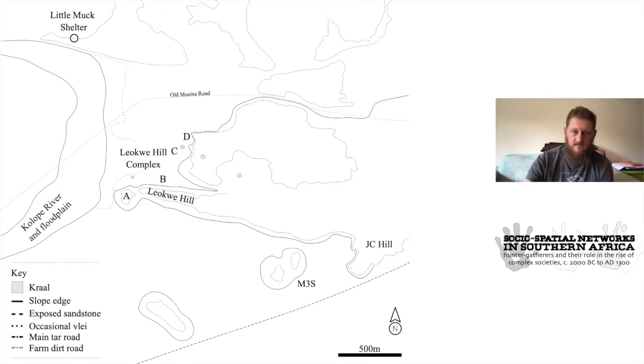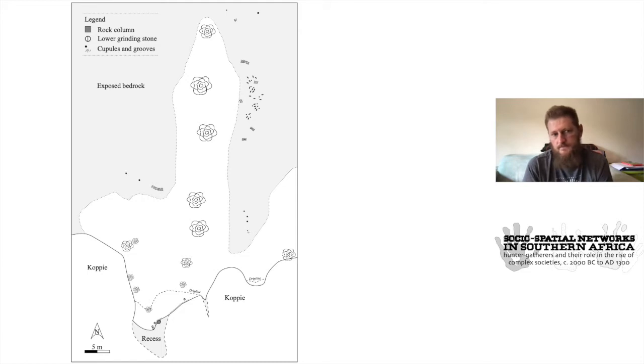So let's focus more on Little Muck. This is a diagram of Little Muck as a whole. The light grey area is bedrock that's exposed around the site. The white in between that and the kopje is sand. So this is mostly an Aeolian sand, or mixed in with the kopjes that are eroding. So you have this nice unconsolidated sandy unit around most of the site. And you can see the shelter in this map is in the southern portion of the map, up against the kopje itself.